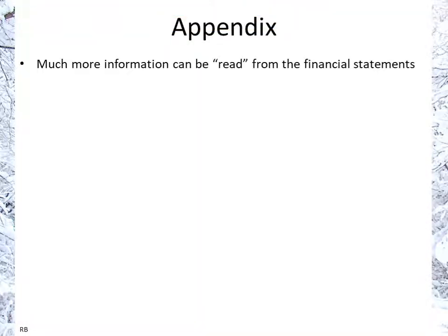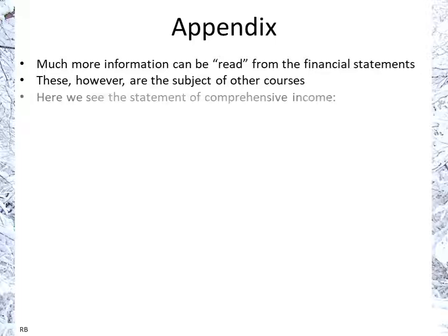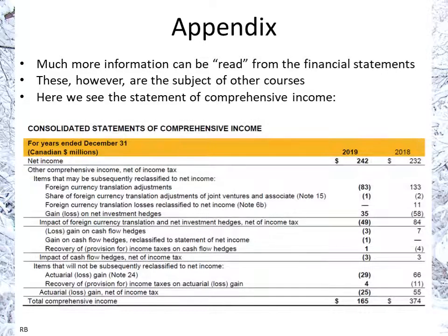Now, I'm just going to quickly talk about some of the other things that can be read from financial statements. First of all, a statement of comprehensive income that's included under International Financial Reporting Standards. And here we see that statement. It starts with net income. That's where we started, the 232 and the 242. And here are some other adjustments.